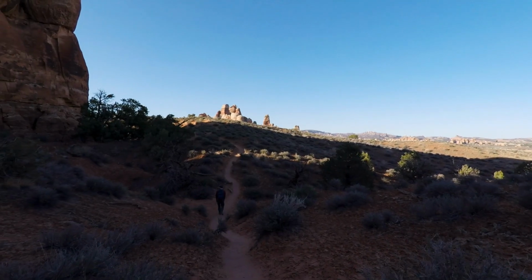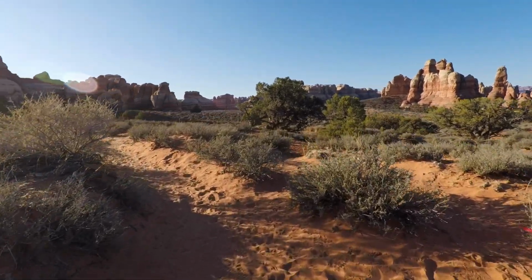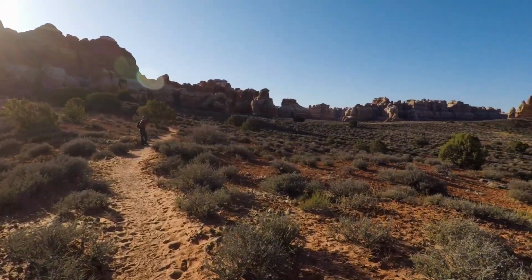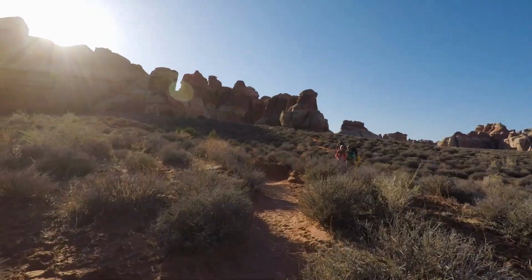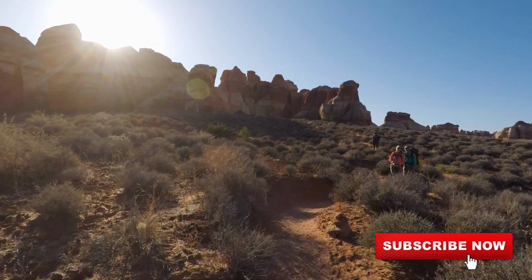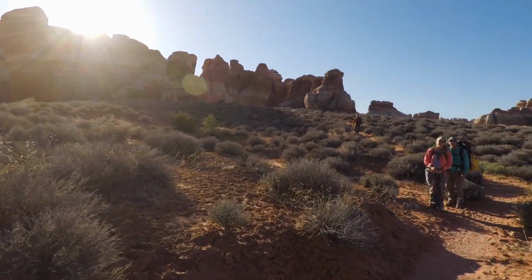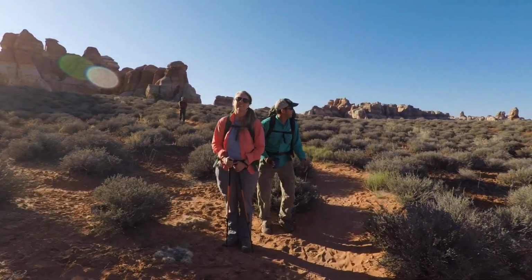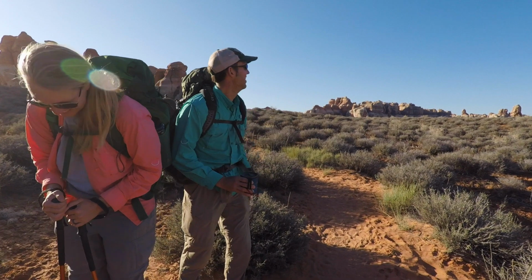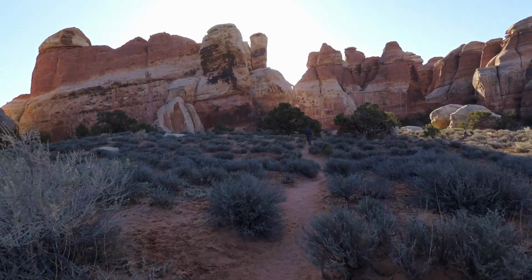Couple valleys we gotta get through here. Almost there. Good morning. Chesler Park 4. Awesome. I was hoping I wouldn't awkwardly show up and y'all are still there. Right over there. Awesome. Just the other side of that. It's a beautiful sight.